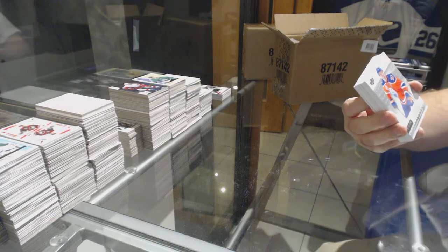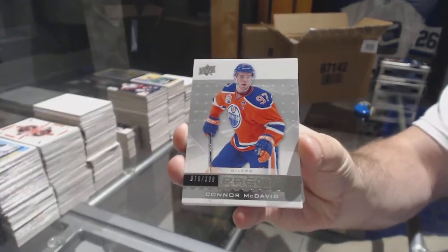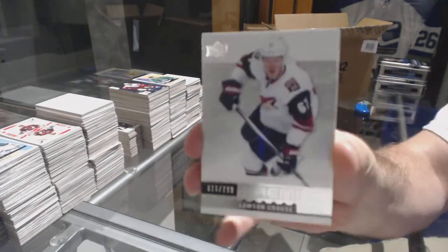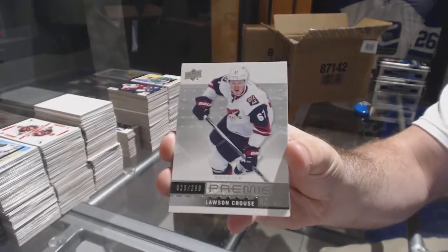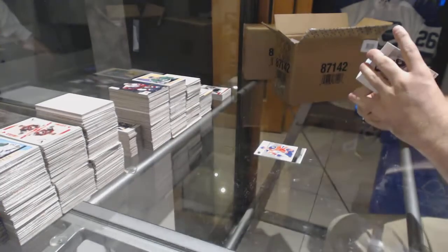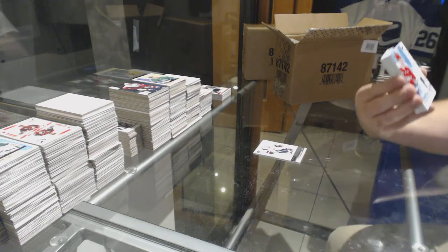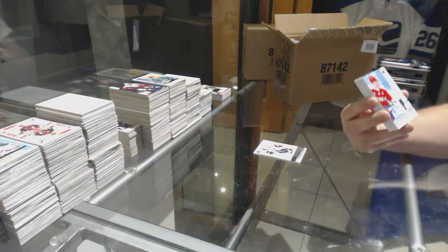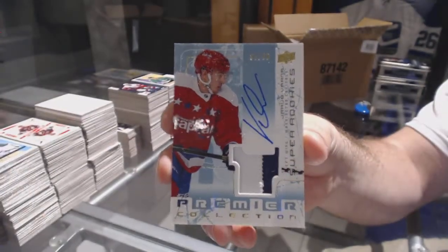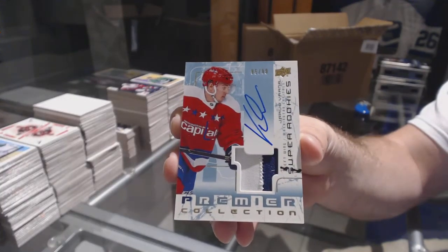We've got for the Oilers, Connor McDavid $3.99. For the Coyotes, $2.99, Lawson Crouse. Numbered $2.99 for the Capitals, super rookie patch auto of Vrana. Super rookie patch auto, Vrana.